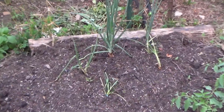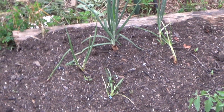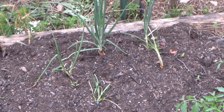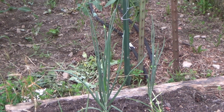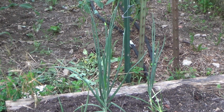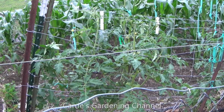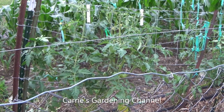And here's some onions here that were from down in the basement from last year. We planted the bulbs again and they resprouted. So when they go to seed, we can take the seeds off of them and collect them for seeds for next year. So here's our tomato plants in the straw bales.